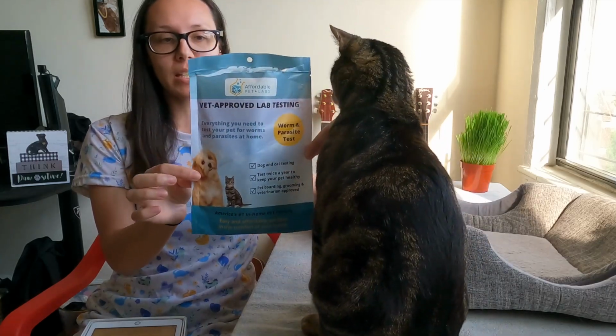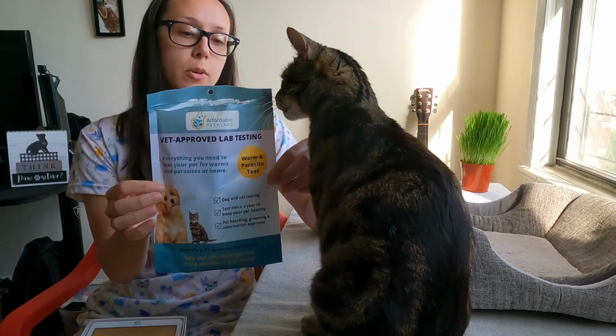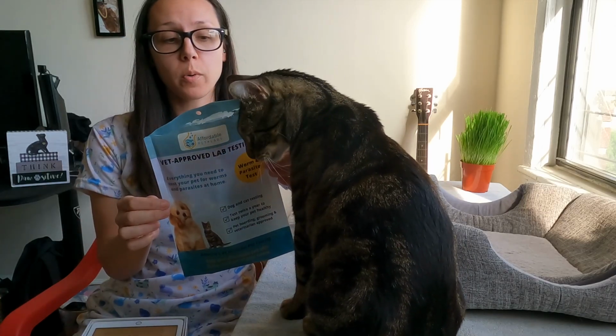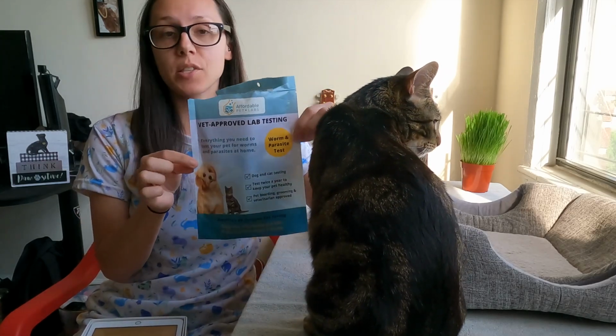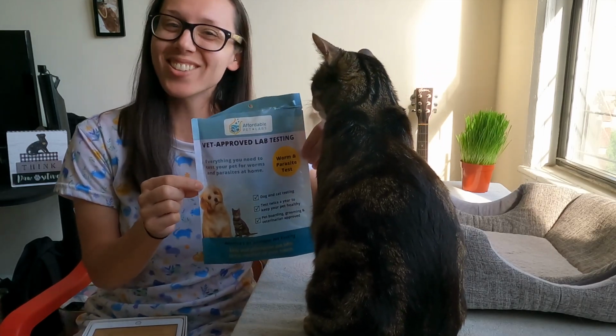This is a mail-in kit, so they send you everything that you need and you mail back the stool sample. And this one is the worm and parasite test. So I actually found them last year in 2022, and then this year they reached out to me and asked me to join their affiliate program. So I did, and I asked them if they would send me a free test kit so I can make this video, and they did. So thank you very much.